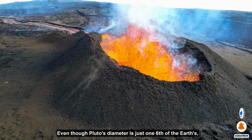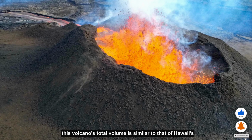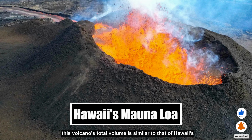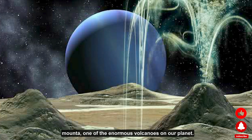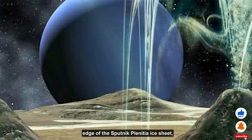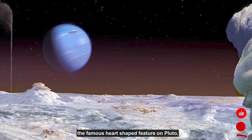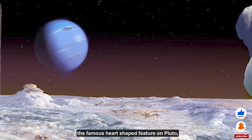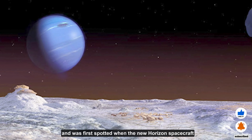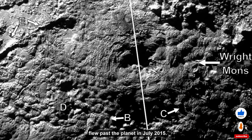Even though Pluto's diameter is just 1/6 of the Earth's, this volcano's total volume is similar to that of Hawaii's Mauna Loa, one of the enormous volcanoes on our planet. These gigantic surface features sit at the southwest edge of the Sputnik Planitia ice sheet, which is the lighter region on the left of the famous heart-shaped feature on Pluto, and was first spotted when the New Horizons spacecraft flew past the planet in July 2015.